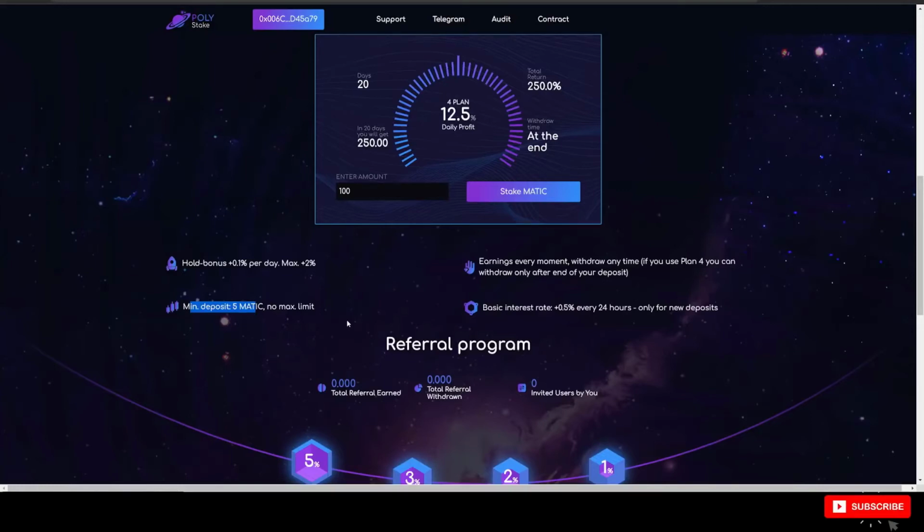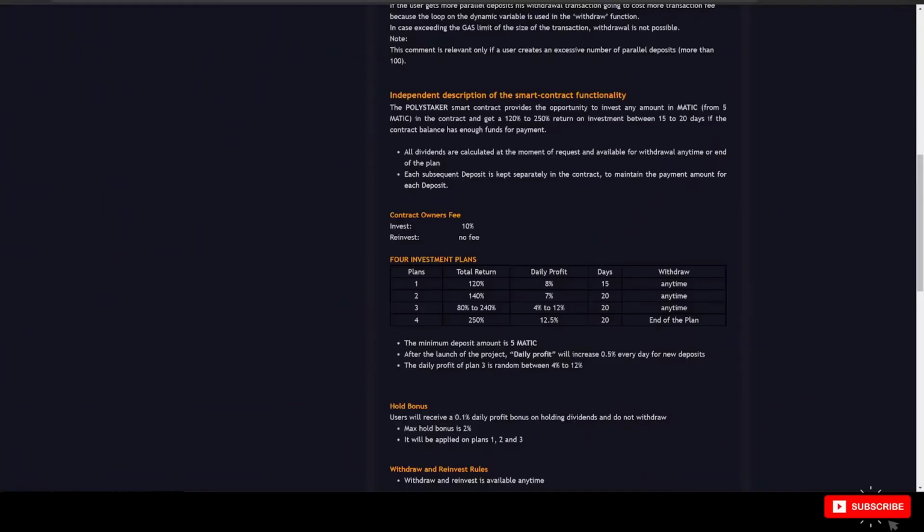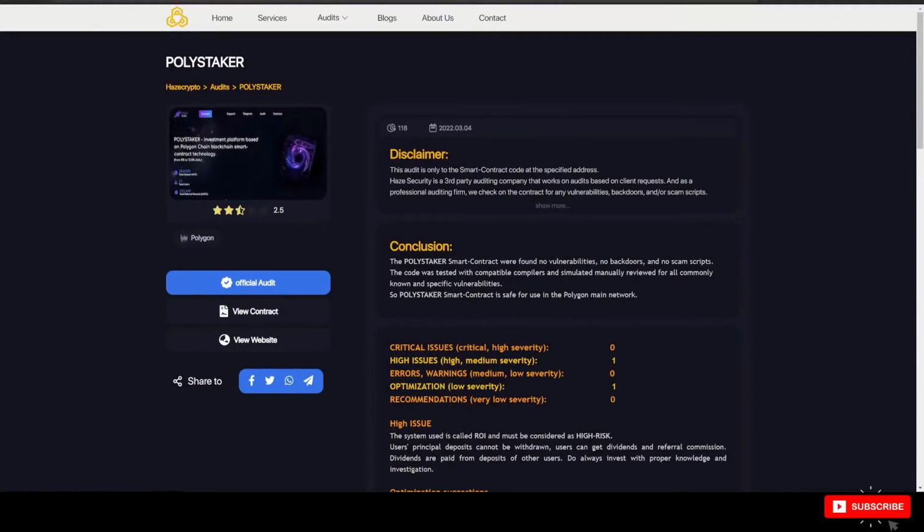And what I wanted to do is go ahead and jump over to their Hacken Crypto audit. If you are unfamiliar, Hacken Crypto is a third-party auditing company that scans these smart contracts for any scam scripts, backdoors, or any vulnerabilities. You can see here, this is what they do. They're a professional auditing firm that works on audits based on client requests. So a new project reaches out to Hacken Crypto or any other third-party auditing company, asks them to review their smart contracts, and that's what they do, right?